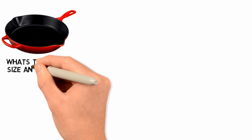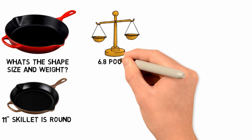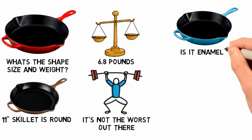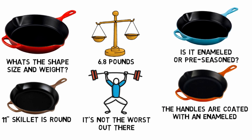So what's the size, shape, and weight? This 11.75-inch skillet is round and weighs 6.8 pounds. It will feel heavy in your hand, but it's not the worst out there. Is it enameled or pre-seasoned? The outer edges of the pan, including the handles, are coated with an enamel color of your choice. The interior, flat cooking surface is bare but well seasoned.